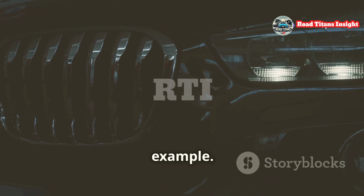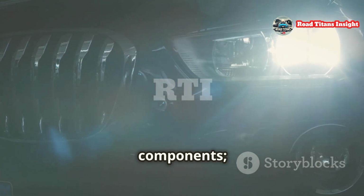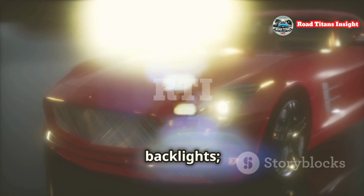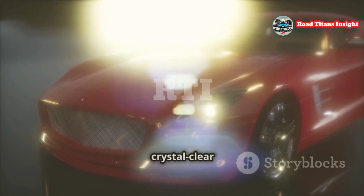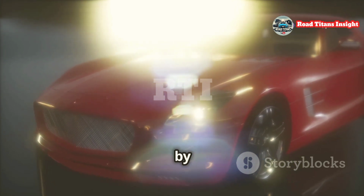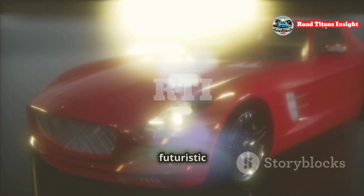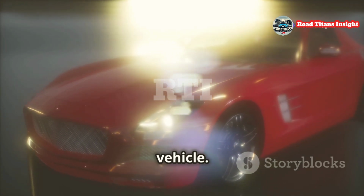Take the backlights, for example. These aren't just functional components, they're a statement of elegance and sophistication. They're not just backlights, they're works of art, sculpted from crystal clear glass and illuminated by LEDs that wouldn't look out of place on a spaceship. They add a touch of futuristic charm to the vehicle.